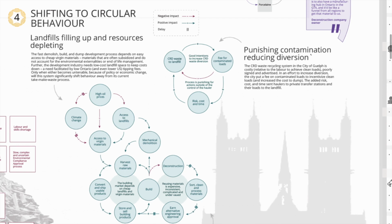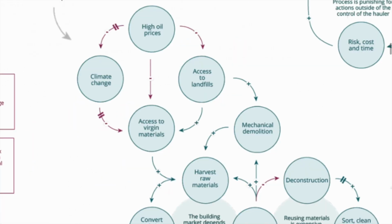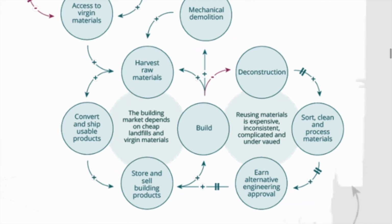Next, we explore story loops that illustrate how specific actions can have ripple effects. We find that climate change, higher oil prices, and shrinking landfill capacity is putting pressure on the easy-access, low-cost virgin materials market. But reclaimed and recycled materials are inconsistent and hard to use, underappreciated and underincentivized, and as a result, their use is limited to expensive custom, non-structural projects.